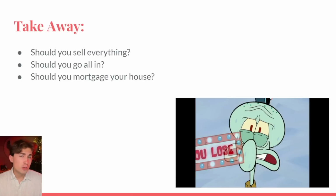I want to show you guys a little bit of the takeaway here. You've got Squidward here saying you lose. You don't want to end up looking like Squidward. 10 points for Gryffindor if anybody knows which episode this Squidward picture is from. I love SpongeBob and it was a hilarious episode, so props to you if you get it.